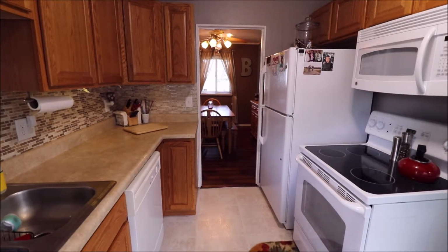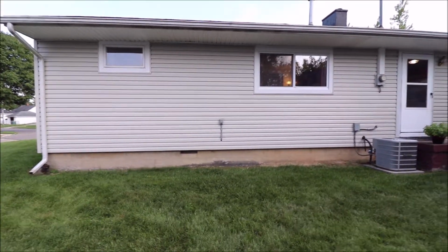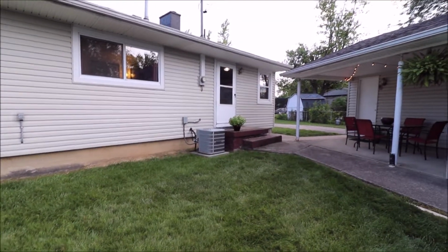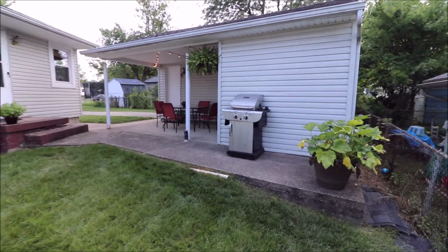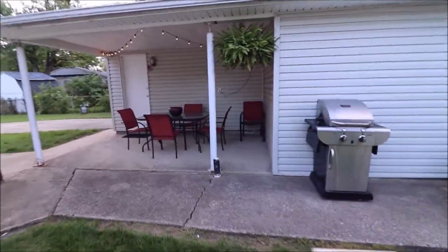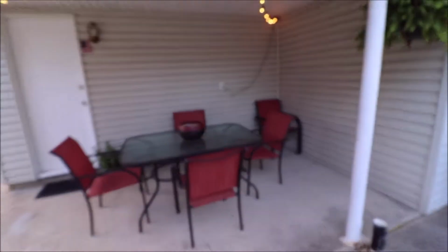See you outside. Okay, just stepped out the back door at 1629 Tabor Avenue here in Kettering. Newer AC unit. Again, pointing out all that siding, newer vinyl, no messing with the aluminum. And this is what I kind of wanted to show you guys. This is the detached one car, but it's got this really cool covered area here for entertaining.